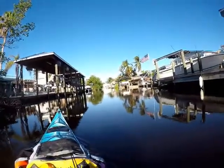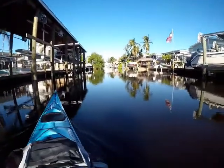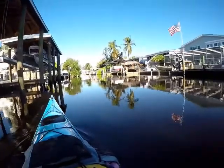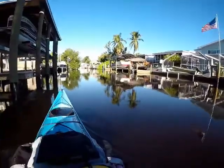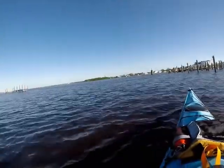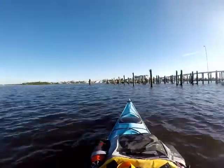Here I am just paddling up one of the inlets, actually, where the hotel is. And it's a little difficult taking these, as I'm also trying to paddle. And here I'm coming out from where you go into the motel area, out into the inland waterway. And that's Fort Myers itself over there.